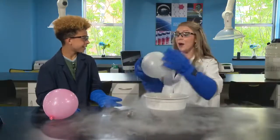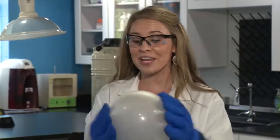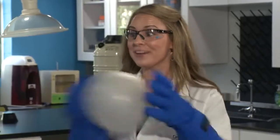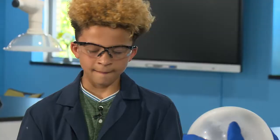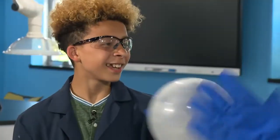That's a really good idea. But think about water vapor. So what happens to water when it gets really, really cold? It freezes into ice, right? Which is a solid, but that was definitely a liquid. So it could not be water vapor. What else is in the air? Carbon dioxide. That's great, because when I blow up a balloon, that's what I exhale.